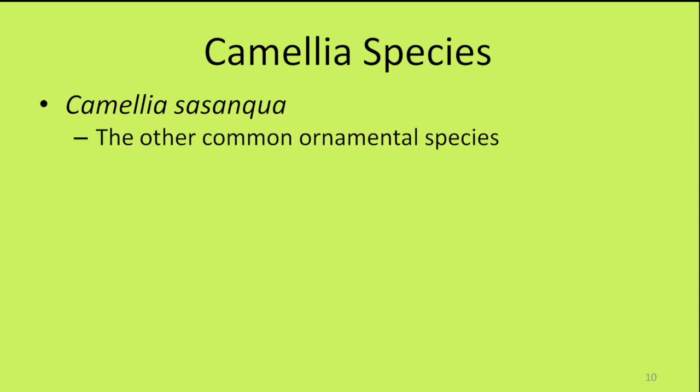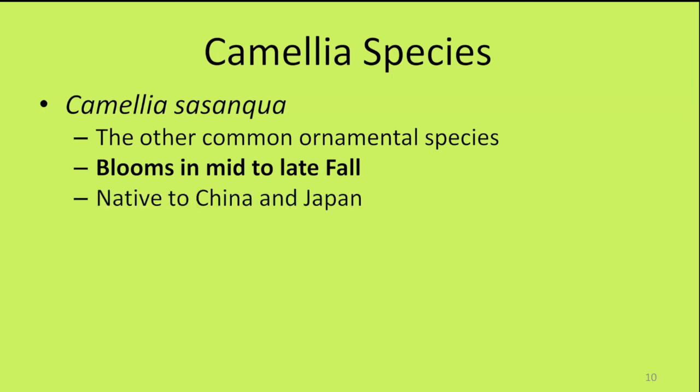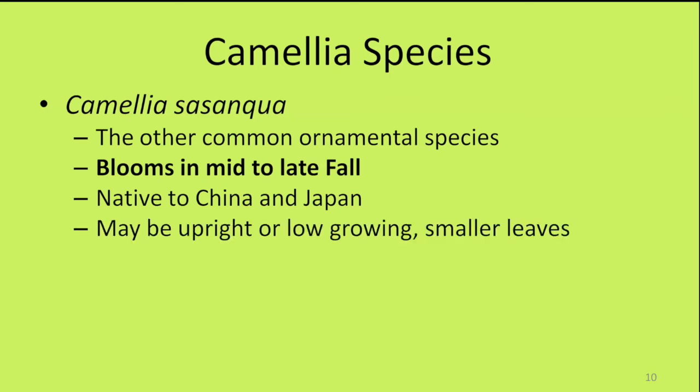And here's another species for us. This is the other most common species, the Sasanqua. Camellia sasanqua blooms in mid to late fall. So usually they're done by the end of the year. They are finished. They are native to China and Japan. And they can be either upright or low growing, and they tend to have smaller leaves and smaller flowers.